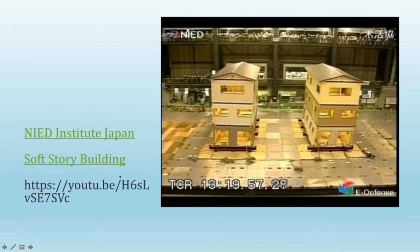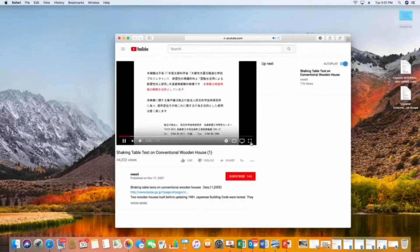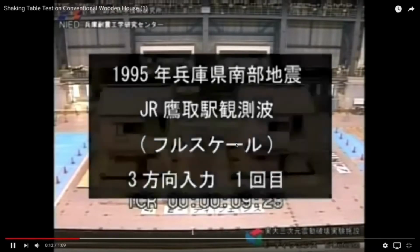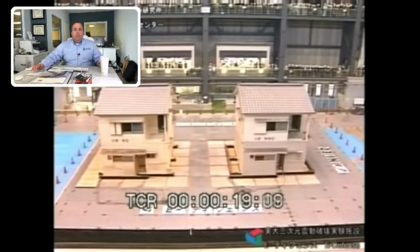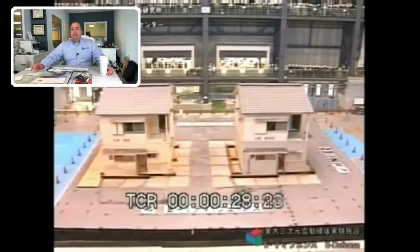So let's look at this video here. The Japanese have built a huge warehouse with basically a shake platform, and they build out these buildings and then they just shake them until they break. So let's watch some of this footage. This is a single family residence. If you're here in the South Bay, I think the construction is very similar to what a tall and skinny would look like. And by the way, if you own a tall and skinny here in the South Bay, it's a soft story building. So check this out.